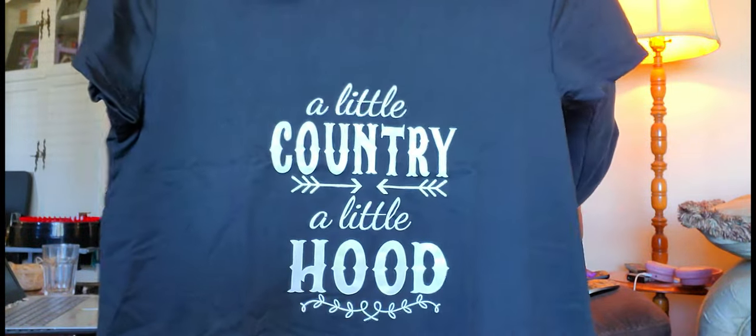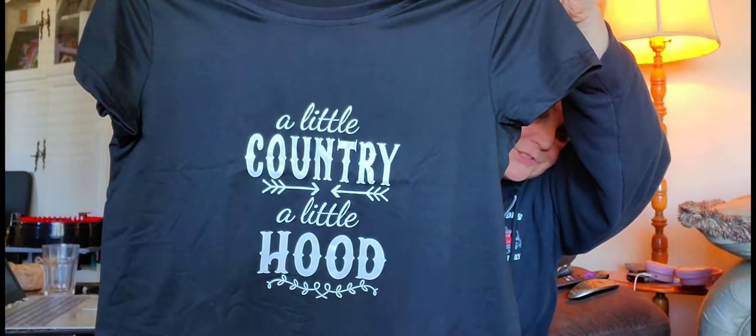I brought this in for my oldest daughter. I'll have to share it with you. Because it's totally her. Can you guys see what it says? A little country, a little hood. That is totally her. It's going to be big on her. She's like a tiny mini me. She's like a small, extra small. But that's okay because this could be a nightshirt for her. So, and this is a small. Man, that's shocking. It's more like a medium. Huh. Wow. Okay, so I got that for Ashley.